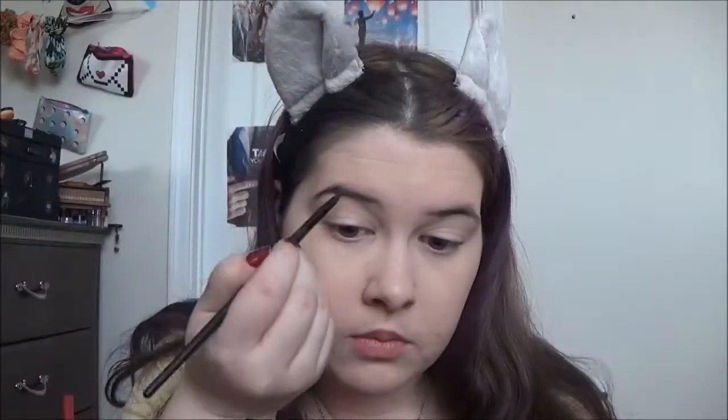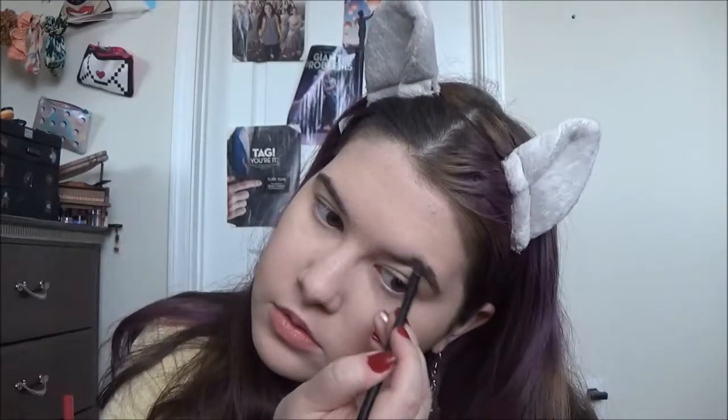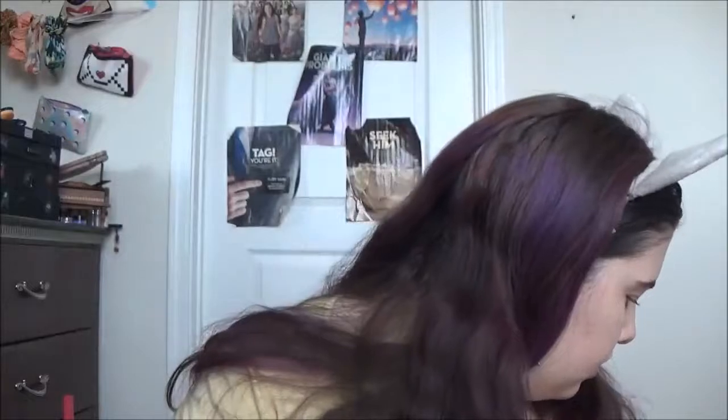Brows. I need eyebrows. There we go. I don't have time to spoolie them. Great. And be very messy, I believe. Ooh, that looks like crap. Spoolie. There we go. We'll do eyeliner. No! I just broke the tip. Hey look, it still works with the broken tip.